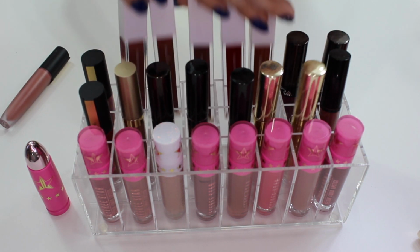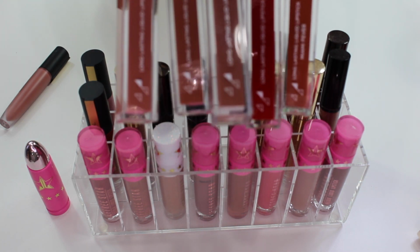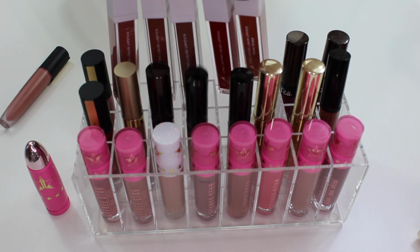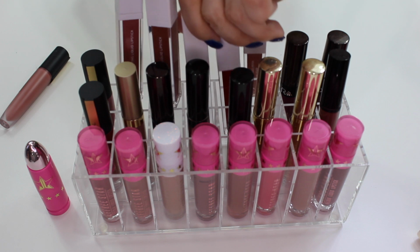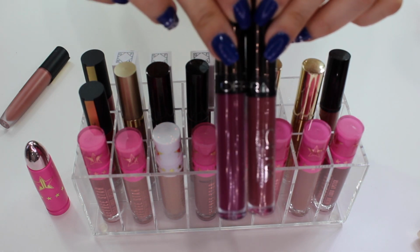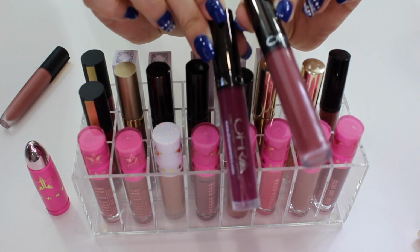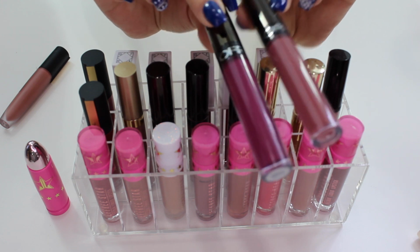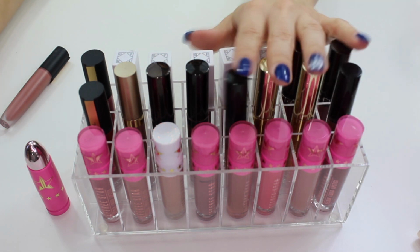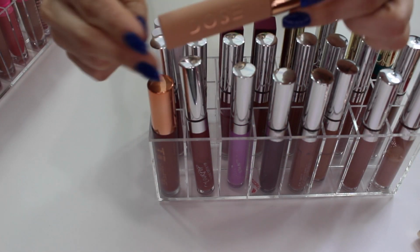Back here I have my Ofra. I'm trying to find a good lighting, but my camera does not focus, so it's truly annoying. This one's from Ofra. Got like a purple, and there we go, maybe like that. Purple, and this color doesn't even have a name on it. So that's that one. Okay, over here we have Dose of Color.